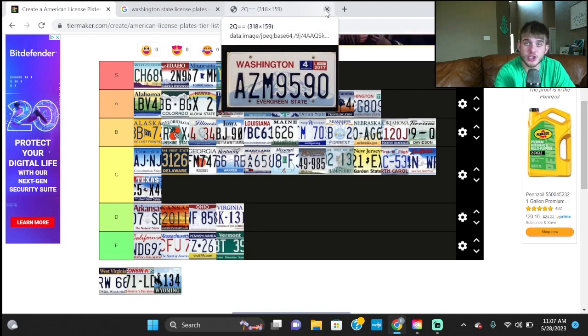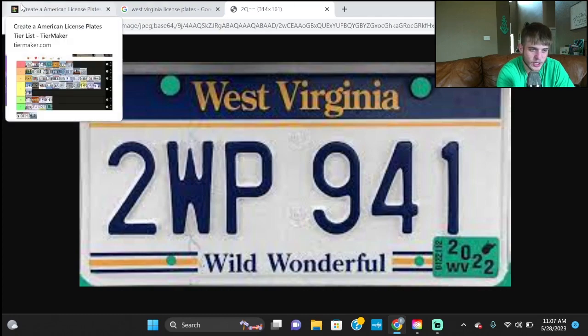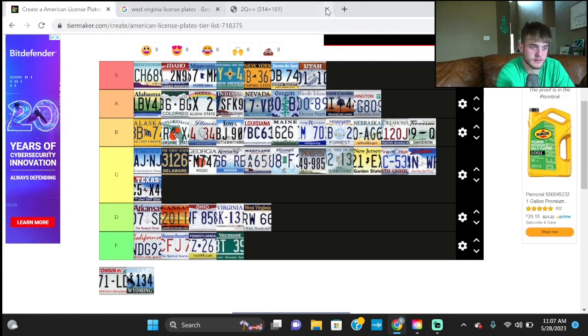Next up is West Virginia. Wild, wonderful. What's happening here? Nothing's happening here. Not even images of the state. Just a slogan. I like the coloring though. Is it quite F? I think it's a little nicer than these Fs. So I'm going to put it a tier above it and I'm going to go to Wisconsin.